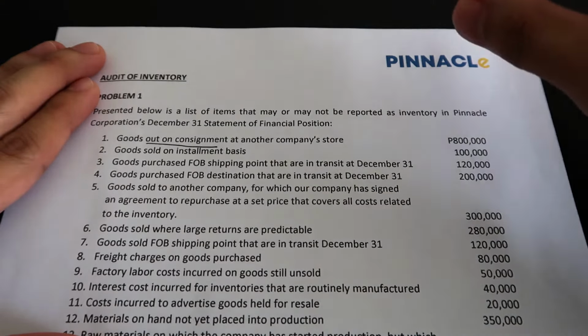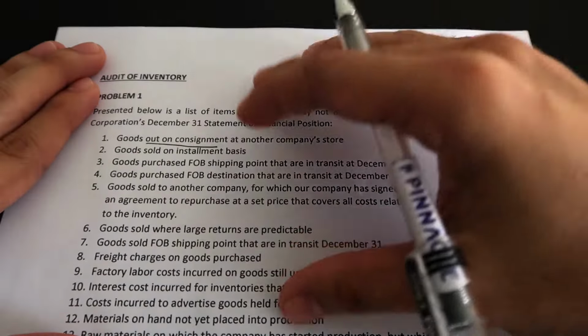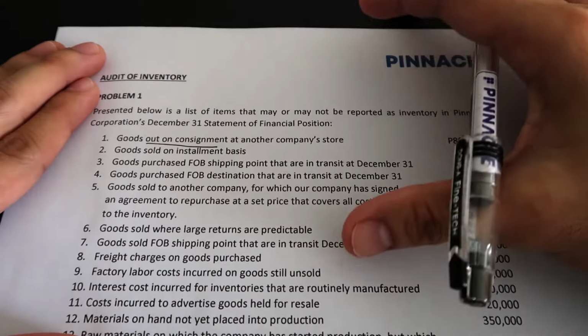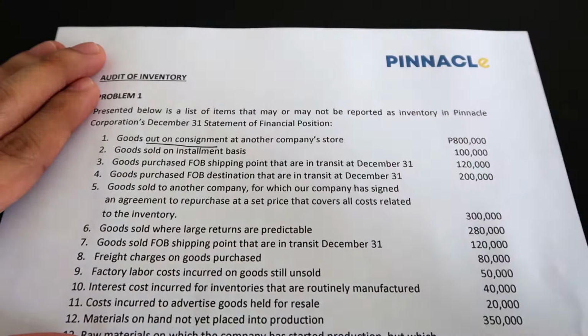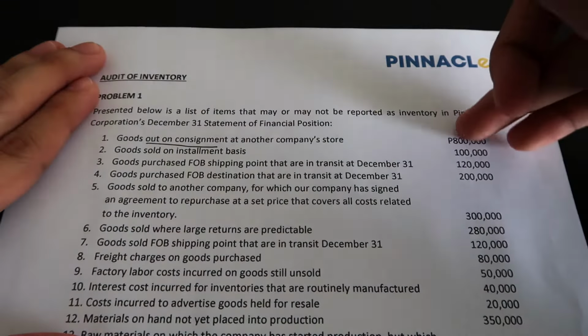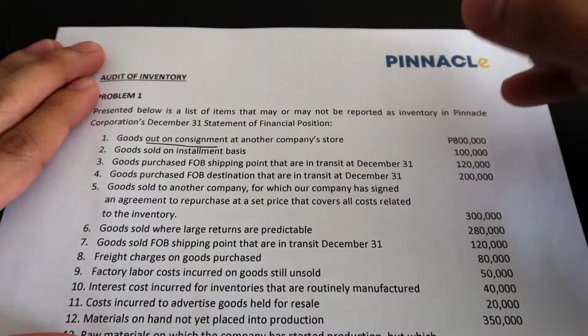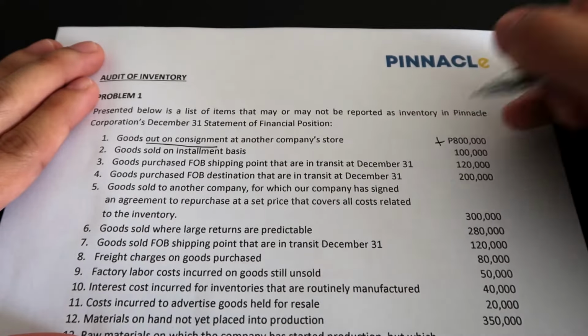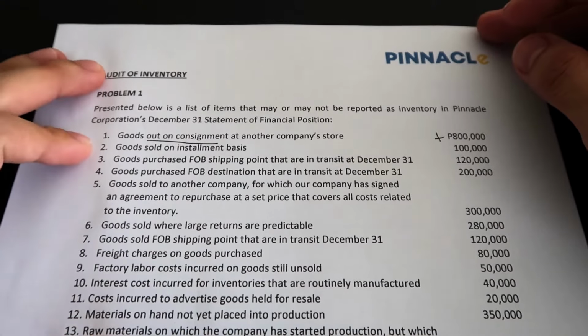Okay? In accounting, inventory pa rin siya ni consignor, which is our company, but dun sa consignee, yung treatment dun is disclosed lang na meron consigned goods or consigned inventory. Okay? So, for 800,000, item number 1, 800,000 included in our inventory. So, like dito, plus. Okay? Plus 800,000.